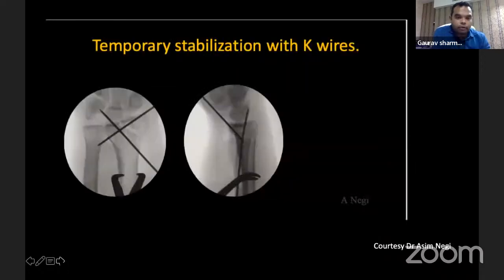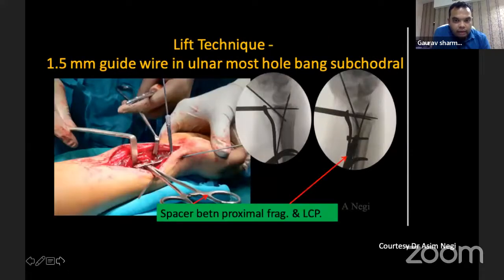Now, coming back to that particular case, temporary stabilization with K-wires was done, as you can see here. The lift-off technique or the push-through technique, which is very commonly used in order to achieve a proper correction of the volar tilt in distal radius fractures, was applied here. As you can see, there is a spacer between the proximal fragment and the LCP.